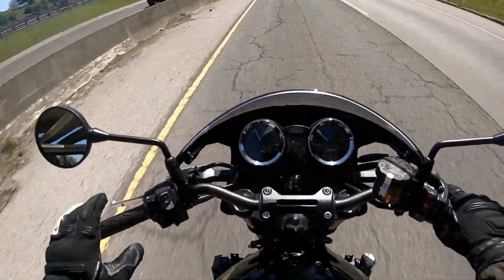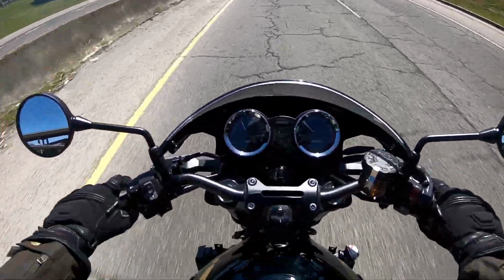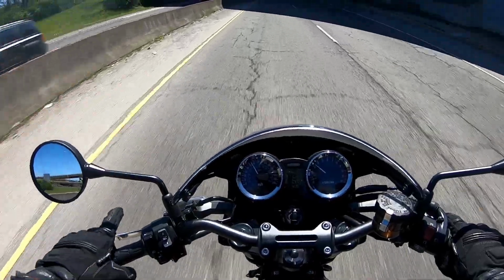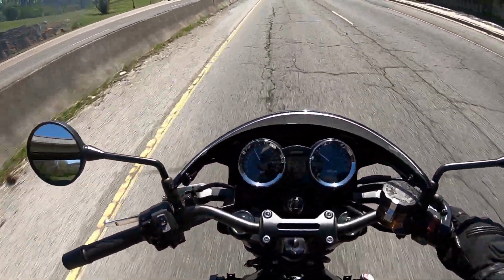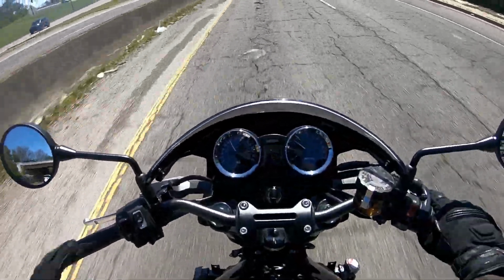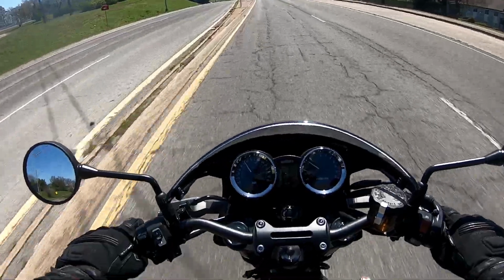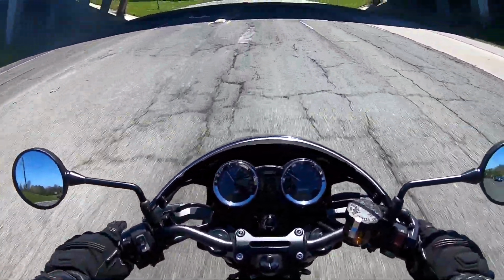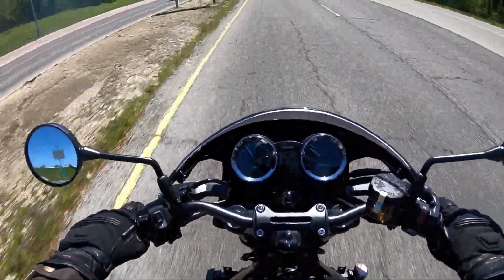Okay, so the wind management, now that I'm up to speed, 50 miles an hour, the wind is kind of coming up and down, which is interesting. I can feel a little bit on my chin, but the wind is definitely coming up and down on the bike, which is nice. Keeping your head pretty clear of the turbulence. Yeah, this is awesome.